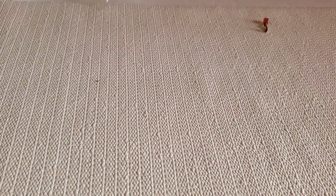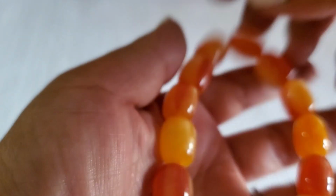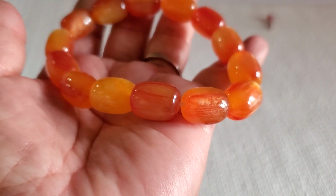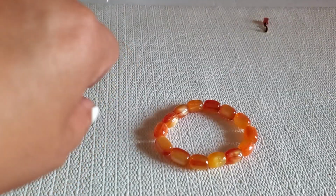The rest are just crap and tangle. You can't even untangle it. And I will show you my previous jewelry from before. This one is, look at this, it's just plastic. This will be $1 if you guys are interested. Plastic bead. It looks like faux amber. And then this one. This will be $2.